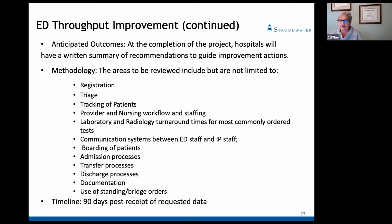So at the end of the project, the hospitals, of course, will have the recommendations to help guide their improvement actions. The areas that are reviewed are from the start to finish. So registration, triage, the tracking of patients, what is the workflow with the provider and nursing staff. Laboratory and radiology are also very impactful in emergency department throughput, so we don't leave those particular areas out. The communication between the ED and the inpatient.